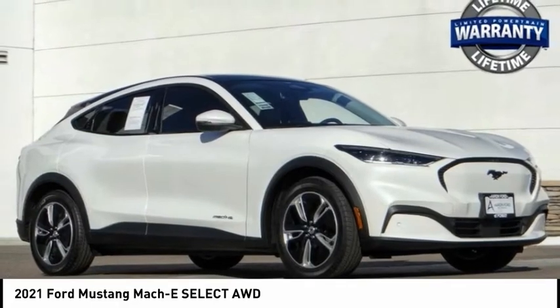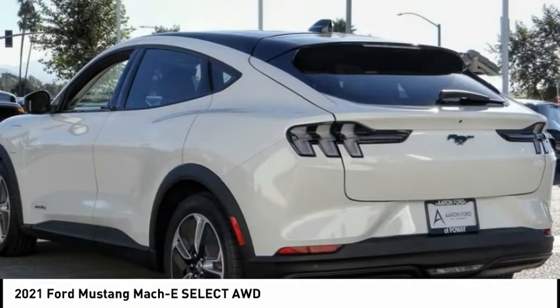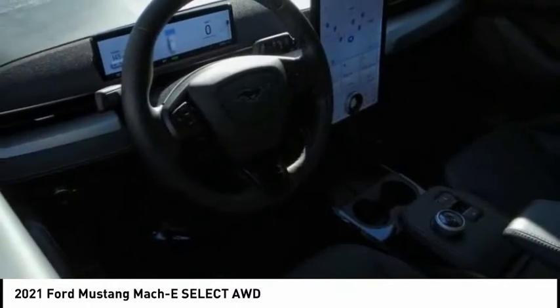Vehicle. It's equipped with great features. You want to take this vehicle home. Make a great choice today. Visit the dealership today and see this vehicle firsthand. This vehicle has less than 10,000 miles.